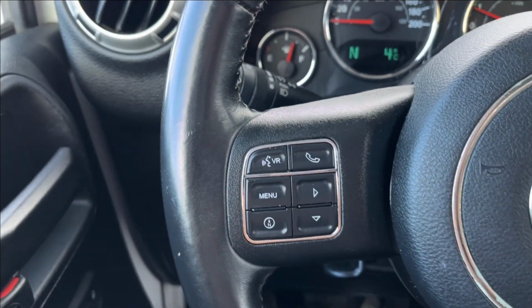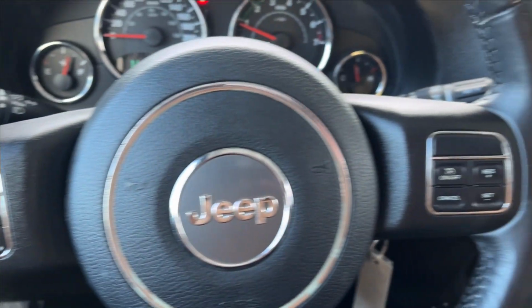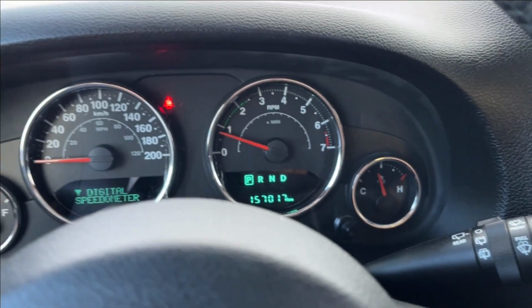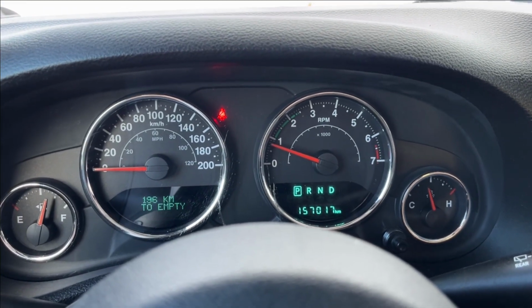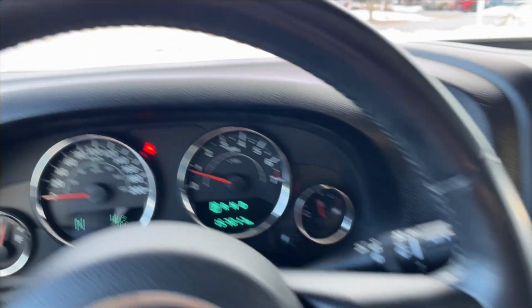And onto the steering wheel, left side will be your menu, odometer control, as well as your voice recognition. And the right side will be your cruise control. Now for the menu here, it's going to ask your digital speedometer. It's going to give you gauges as well, and all that vehicle information.